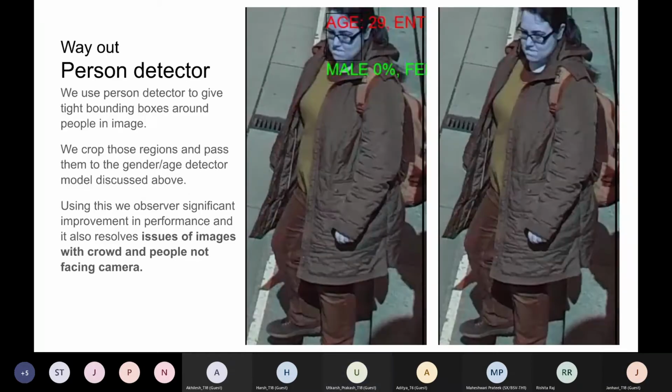Next slide, please. First, let's discuss how the person detector improves the results. Let's say this is the same image of a girl from the last slide. Earlier the network wasn't able to predict the age of this girl, but after using a crop of this person, we are able to do so. We are using a pre-trained YOLO-based person detector. We used YOLO because it has faster inference time and is more real time than its counterparts like RCNN and Fast RCNN.